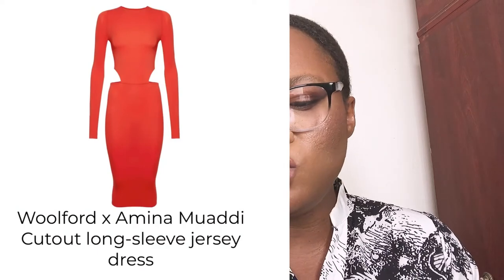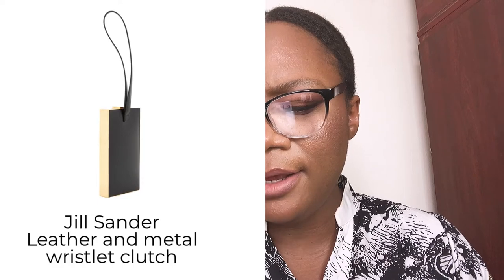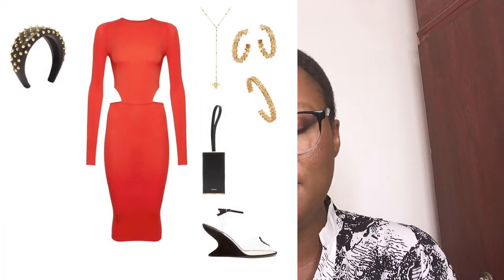So for the dress, the dress is called Woodford and Amina Muaddi cut out long sleeve jersey dress, and the bag is called Jil Sander leather and metal wristlet clutch, and the sandals are called Salvatore Ferragamo 1947 invisible suede sandal. So apparently the heel is suede and the rest is like a PVC sandal. It's just so gorgeous and very, very artistic and different. It screams hot girl summer style to me, you know. And that is it about this red dress, and I believe it's the best way you can style it.